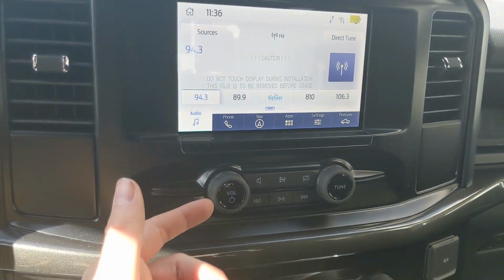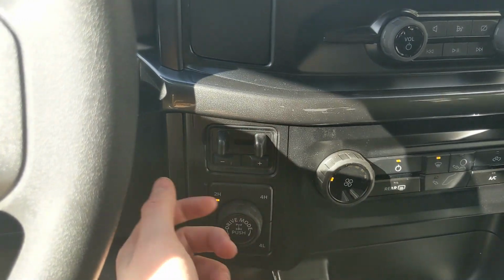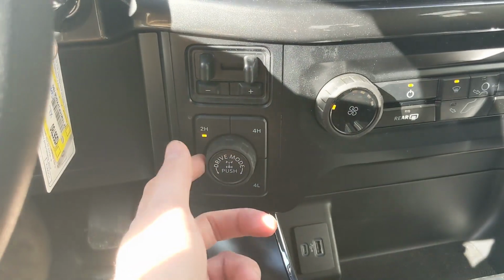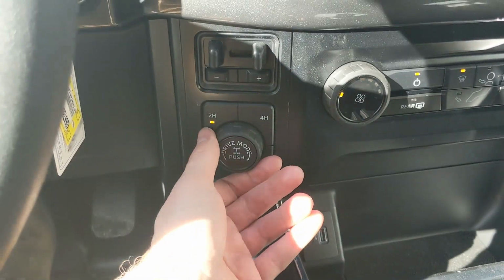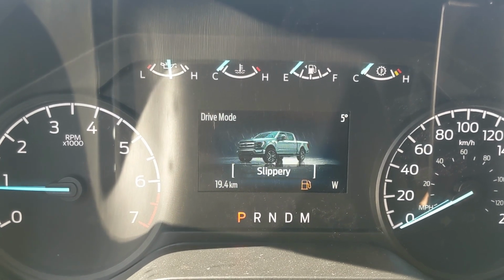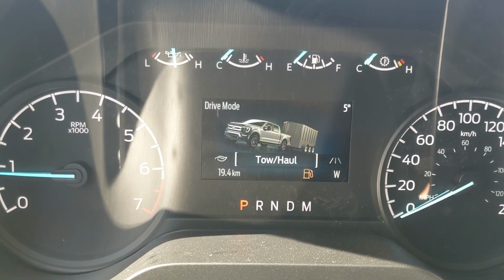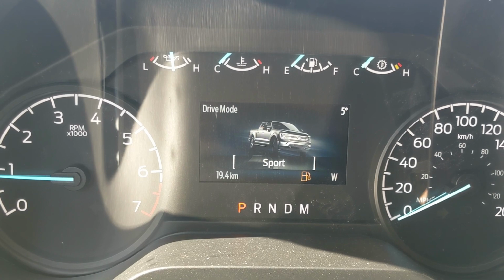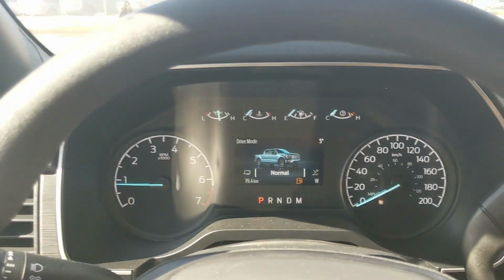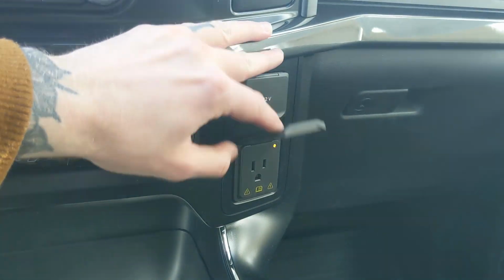Moving down, you have your media controls and then your climate controls. Pretty simple, easy to use. To the left, you have your trailer brake controller and 4x4 controls with a locking rear differential and drive mode selector for normal, slippery, deep snow, sand, mud, ruts. And then on the opposite end, you have tow haul, eco, and sport mode, so you can customize your driving experience a bit there. Moving on to the right, you have a 12-volt and 120-volt power outlet.